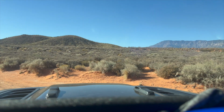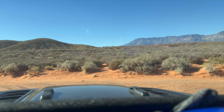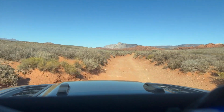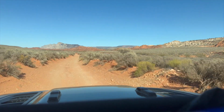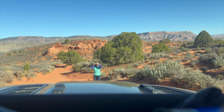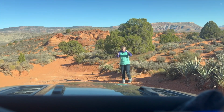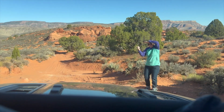And here is the exact moment we decided to go down a more difficult trail. In fairness both to Corinne, the navigator, Onyx Off-Road, which we were using to find these trails, judged this trail to be a level 3 trail. As it turns out, it was much more than that. Although it doesn't really show it on the camera here, you know that when Corinne gets out of the car and decides that she's going to guide me through some of the obstacles, things are getting a little more interesting.